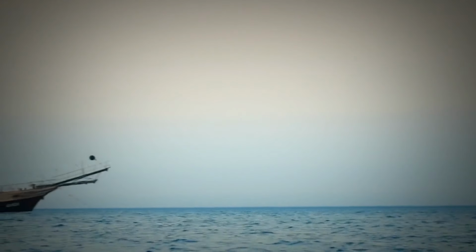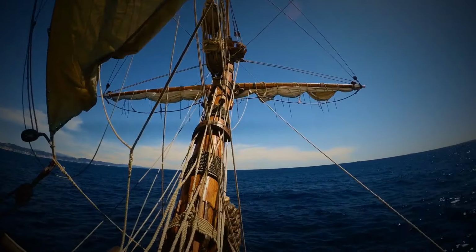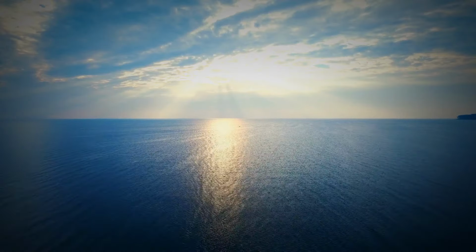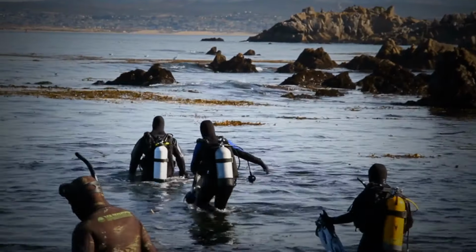In the year 1800, a large sailing vessel called the USS Pickering departed from the U.S. on its way to the West Indies. The ship sailed into the Bermuda Triangle along with its 90-man crew and was never heard from again. The USS Pickering was the first ever confirmed ship to vanish in the Bermuda Triangle. It's believed that the ship was taken out by a storm, but because no wreckage was ever found, we'll never know for sure.